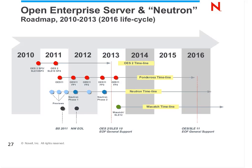And then this last slide here, this is kind of an overall roadmap of where we're going. You can see there that we shipped OES2 SP3 at the end of last year. SLES 10 SP4 is coming out in April. As in the past, it always takes us a little bit of time to test that with OES, make sure it doesn't break everything, make sure the scalability is good and everything. So we're looking at supporting that probably in July.